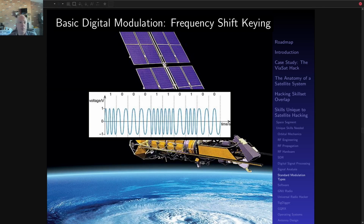The second digital modulation type that I want to discuss is frequency shift keying. In this figure, we can see that the amplitude stays the same over time, but the frequency shifts based on whether the bit is either 0 or 1, which can be seen on the top of the figure.